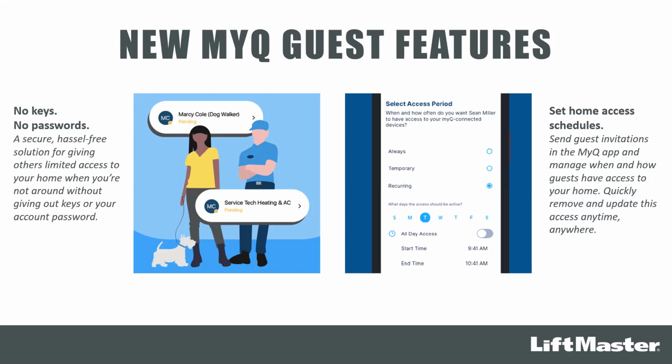You can also set schedules for certain people to be able to arrive. So if someone's always allowed access or temporarily allowed access, you can also give them recurring access. So your dog walker comes, for instance, every Tuesday while you're out meeting with customers, and they can come anytime from 9 a.m. after you leave to 3 p.m. after your kids get home. So you can quickly remove and update this anywhere, anytime from the MyQ app.